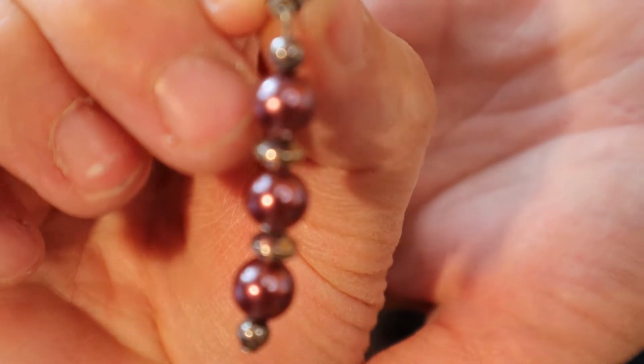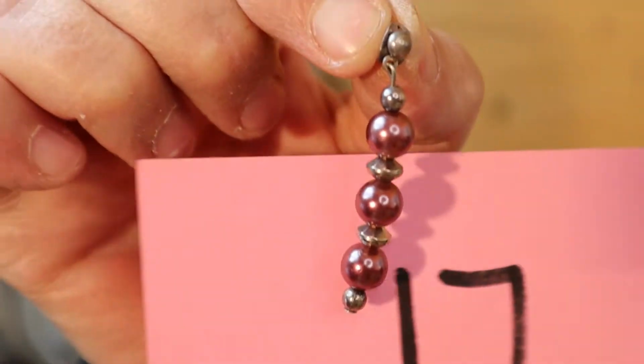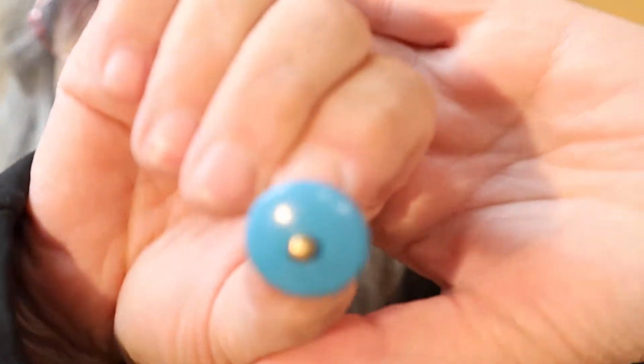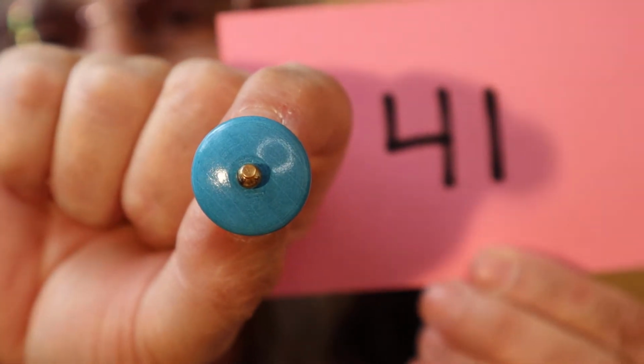These are like a pearly. These ones seem so much older than the rest. But pearl with the silver background, like purple. Number 17. Another dot with this gold tone in blue. Nice for the beach. Number 41. $2.